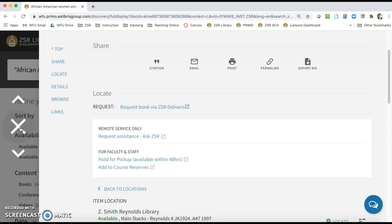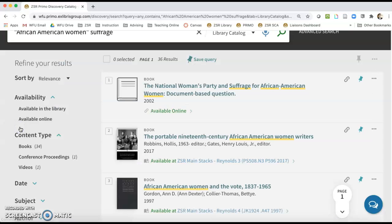Now, if you wanted to access this book and you were not on campus, you could possibly use Interlibrary Loan to request a scan of a particular chapter that relates to your research. You can contact me for more information on this service.